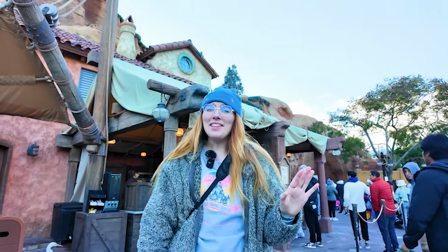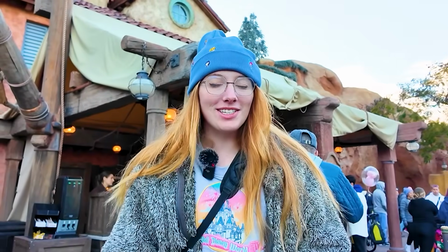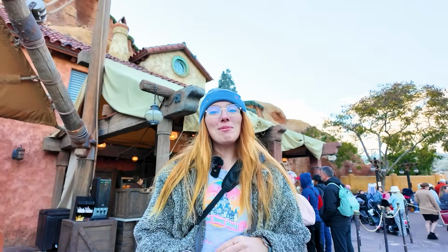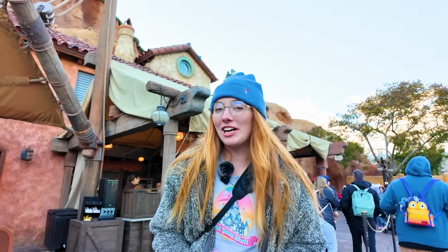Whew, I think it might be time for a nice snack or treat, don't you? If you're looking for something simple like a pickle, turkey leg, pretzel, or slush, head to a spot like Prince Eric's Village Market, Cool Ship, or Liberty Square Market. But this is Magic Kingdom, so chances are you're looking for something a little bit more exciting. And there are a lot of options. This park is home to some iconic snacks, and I'm gonna show you where you can find some hidden gems too.